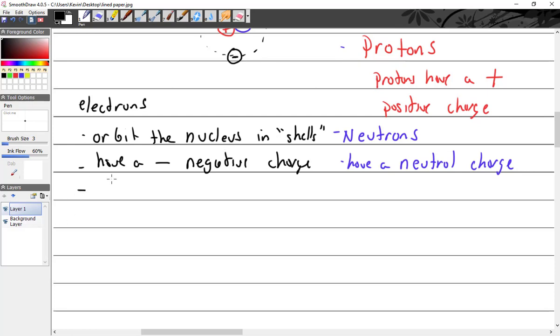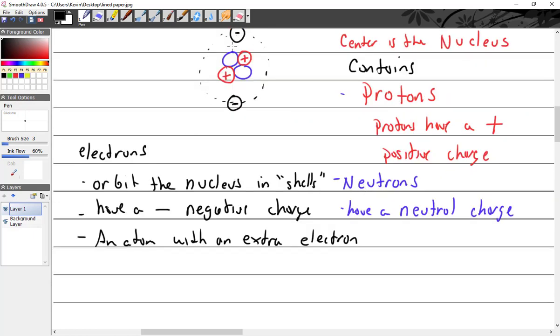Say an atom with an extra electron. So if I have an extra electron, what kind of extra charge do I have? This all balances out. 2 pluses and 2 minuses, I'm balanced. But if I add a negative, what do I get? Do I have more negative or more positive? Negative. All right, so an atom with an extra electron is a negative ion.